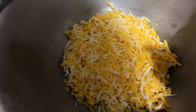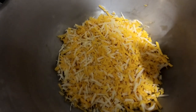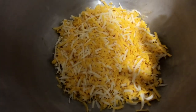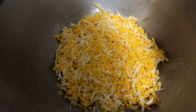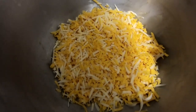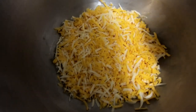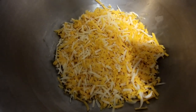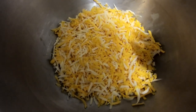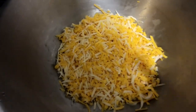16 ounces of it. And 8 ounces of a good Swiss cheese. Listen, guys, do not buy Kraft or the store brand cheeses, okay? Get some good cheese. Make sure your cheddar is extra sharp. Get a good block of it and grate it yourself.